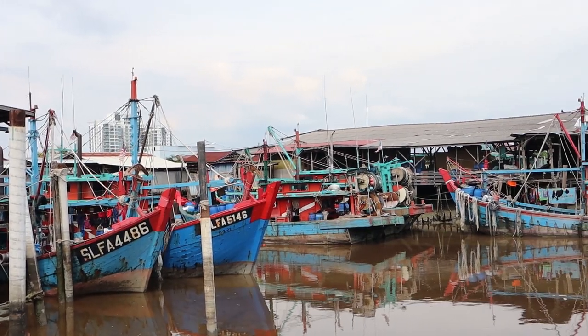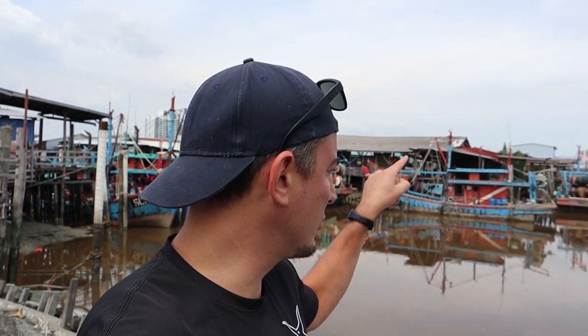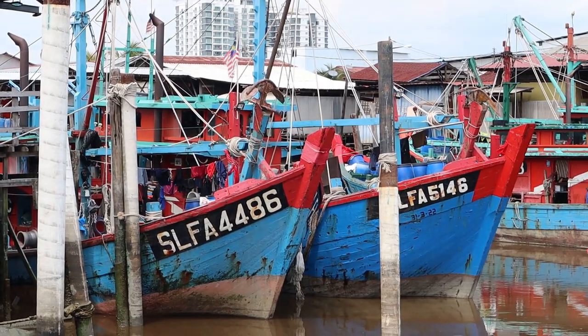Besides having the amazing paddy fields here in Sekinchan, they also have an incredible fishing industry here. There are 1, 2, 3, 4, 5, hundreds of fishing boats, as the sea is right there. And yes, Sekinchan is famous for rice and for fish. What else do you need, right?